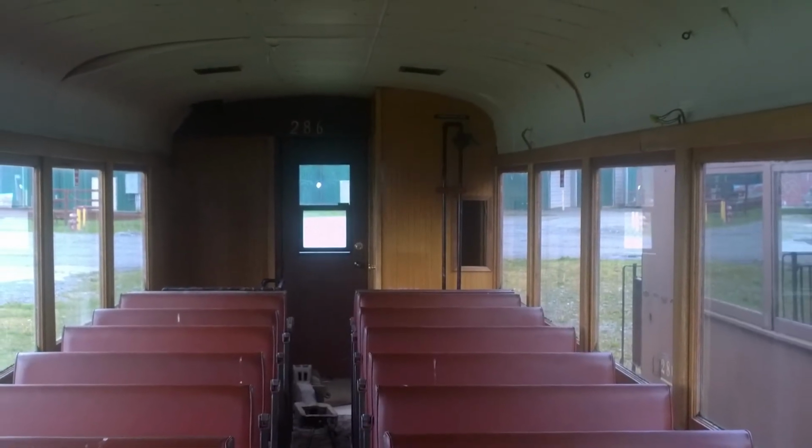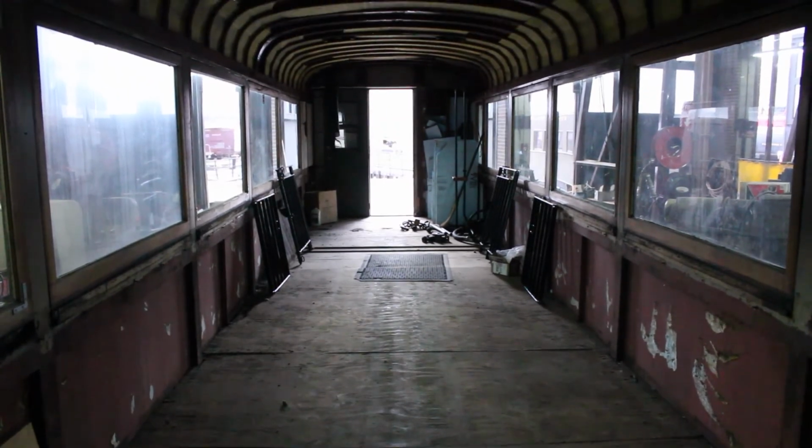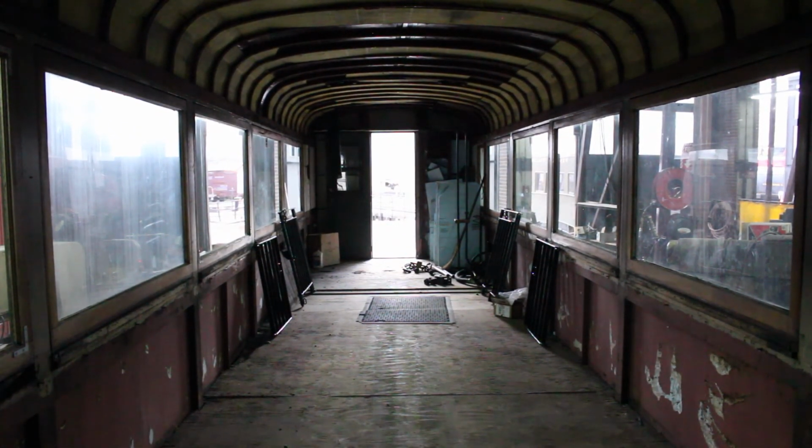So the plan is to remodel this car mostly on the interior with a little bit of exterior modifications. The biggest changes will be gutting the entire interior of the car, repaneling the car from ceiling to floor. We're replacing all of the floor. It'll have carpet. The seating arrangements will be changed to freestanding chairs with tables at each window post. We're also replacing all of the windows with modern RV type windows that'll be double pane sliding windows, so now you guys can ride in the car and open or close the window.